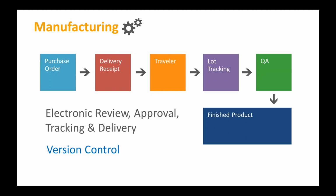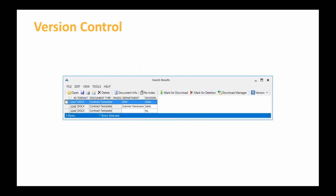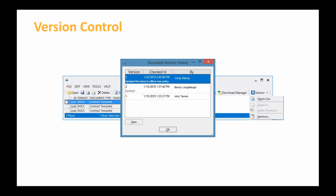And we also have the ability to use version control. So with version control, it's the simple check-in, check-out type functionality. So if there's a document that multiple people are working on within the organization or maybe even external folks, we can actually check out this document. You can see every iteration of that document. So here in this example, we have 3 different versions, and you'll see that the top will have the most up-to-date. If you wanted to go back and look at the original one, very simple to do.